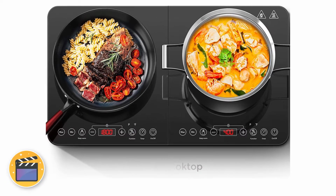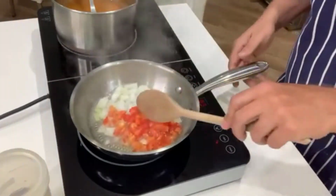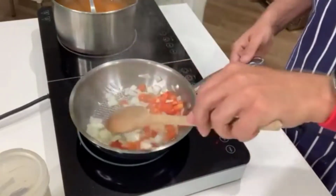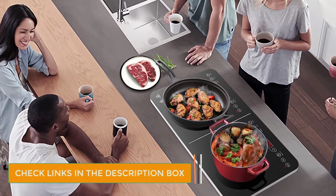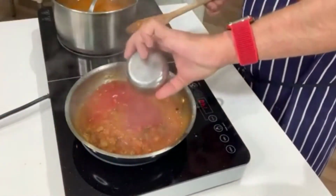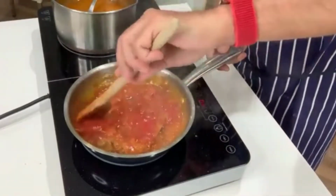Number 2. Abosi Double Induction Cooktop. Abosi has come with a double induction cooktop that allows you to cook with 120-volt electric power anywhere and at any time. It uses modern technology for quick heating and easy cooking of food. It has adjustable temperatures from 140 degrees Fahrenheit to 464 degrees Fahrenheit. The left burner allows a maximum power of 1800 watt, while the right burner allows the highest power of 1600 watt. You can adjust the timer from 1 minute to 4 hours.